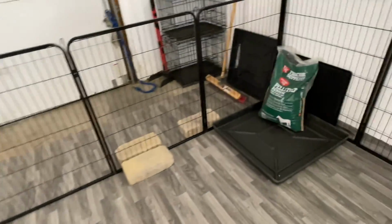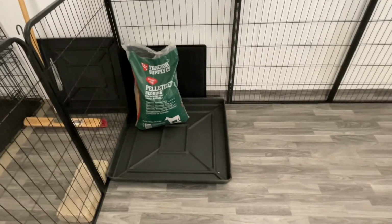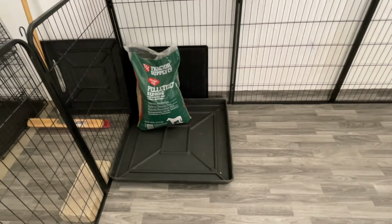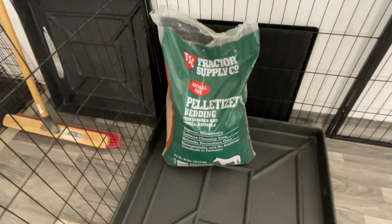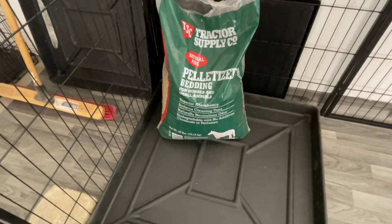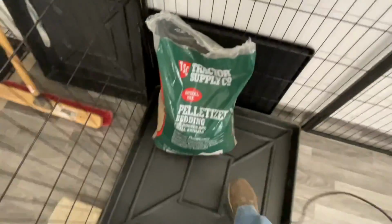And we litter pan train these dogs. I don't know if you guys are familiar with litter pan training. That starts in the house as well. We put a litter pan in there as soon as they come out of the whelping pool, and pine pellets is what we use. I don't know guys, if you guys have ever seen this. You get them at Tractor Supply, you get a big old 40-pound bag for $7. You can't beat that.